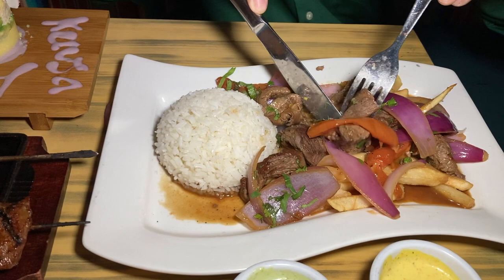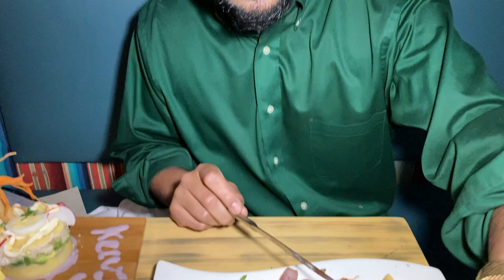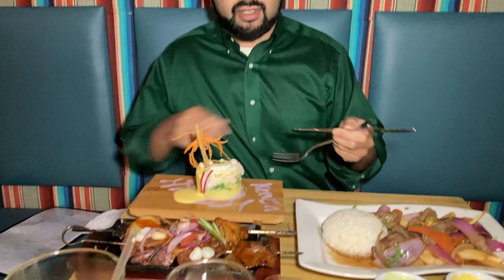Yeah, I'll get another bite of meat. Maybe just try the dipping sauce first. Let that meat flavor and the quality of the meat stand out for itself, right? Let's go for these skewers, right? Look at these guys.